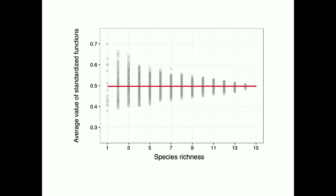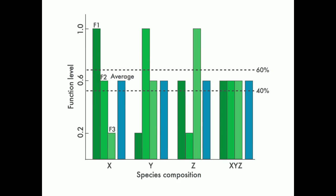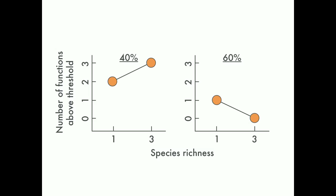Let's then take another commonly used metric, often recommended in the literature, which is to look at how many functions are sustained above a certain threshold. I'm now returning to the simple example with the 3 species and the 3 functions, and let's look at the 40% and the 60% threshold of the maximum functional values. Then another picture emerges. For the 40% threshold, 2 functions on average are above the threshold for the monocultures and all functions for the mixture.